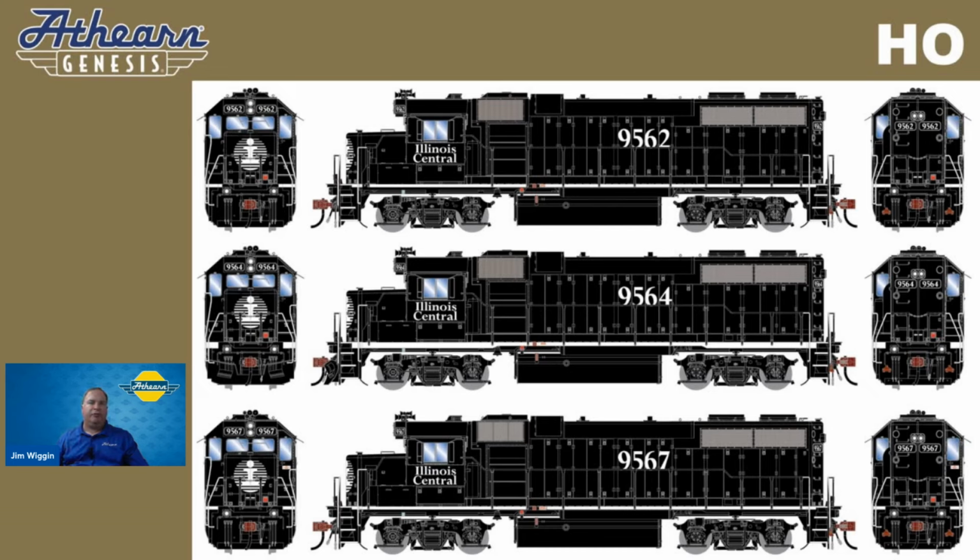Let's go back to 1972 when Gulf, Mobile and Ohio received 15 GP38-2s from EMD. These early phase units featured wired grills and wide-spaced radiator fans. That same year, however, the GM&O merged into the Illinois Central. After a few different paint schemes, the IC settled on the simple black and white scheme in the 1990s. A lot of us rail fans refer to this paint scheme as the Death Star. This would soon become the last scheme worn until Canadian National purchased the IC in 1998, with many of these units lasting well into the 2010s.